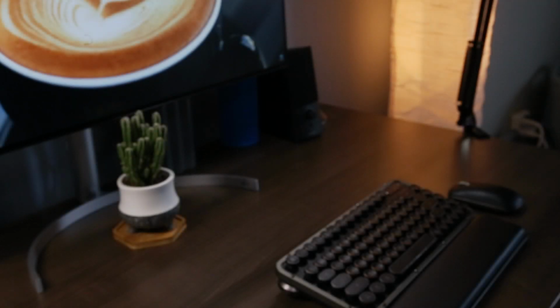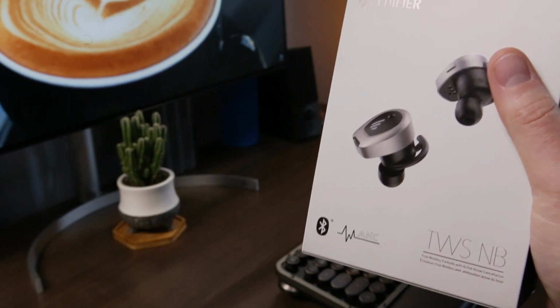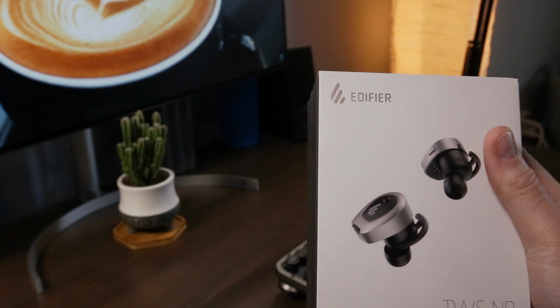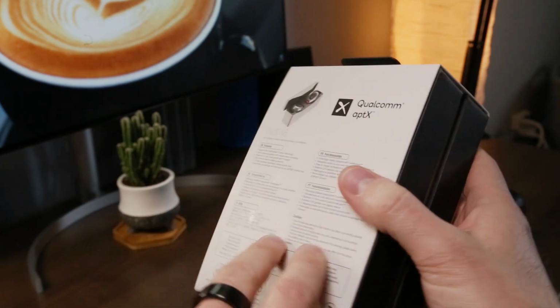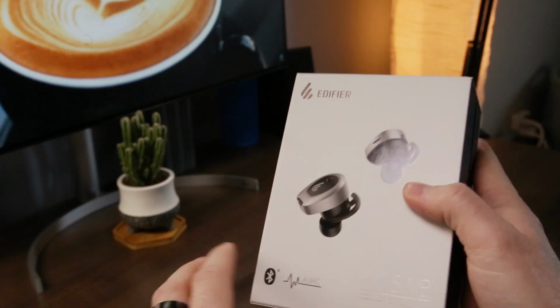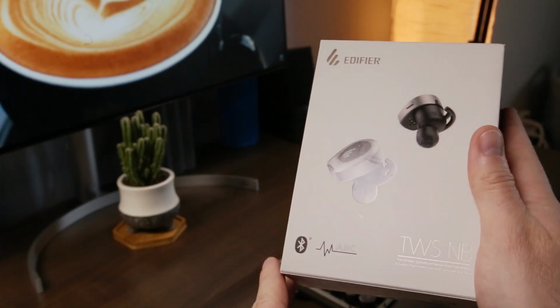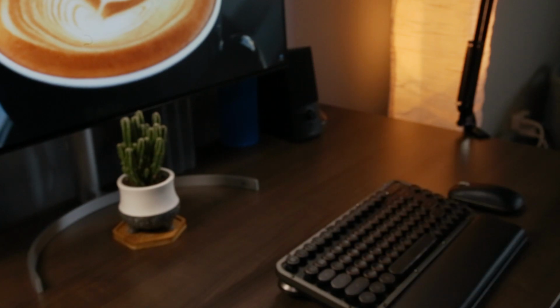In early 2020, one of the big differentiating features in truly wireless earbuds is active noise cancellation, but you don't normally find it in earbuds priced under $200. So when I saw that Edifier's TWS NB earbuds have active noise cancelling and only cost $120, I reached out to them and they were nice enough to send over a pair without any strings attached.